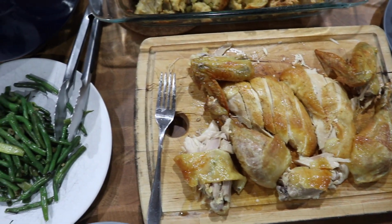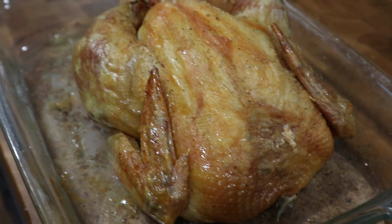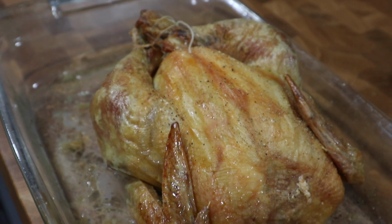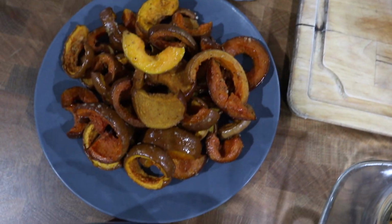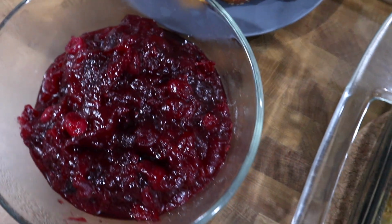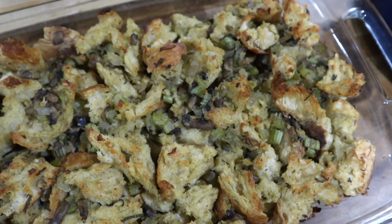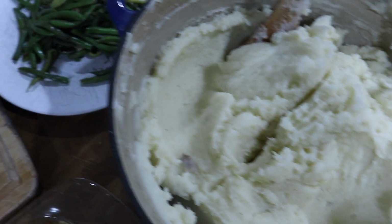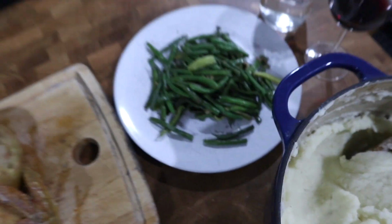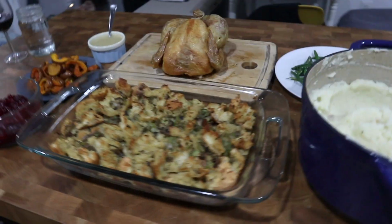And we're done! Here is our finished Thanksgiving feast. Our beautiful roast chicken. That skin looks so nice and crispy. Got our gravy, honey nut squash, cranberry sauce, the stuffing, which I'm so excited for. It looks so good. Our big pot of mashed potatoes and our green beans. And I just put the cinnamon rolls in the oven, so those will be ready when we finish our dinner.